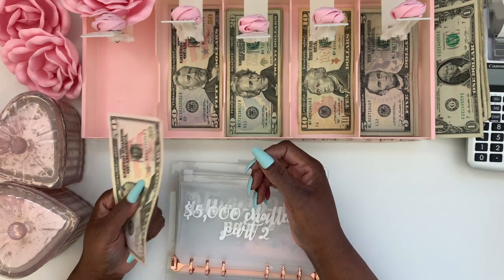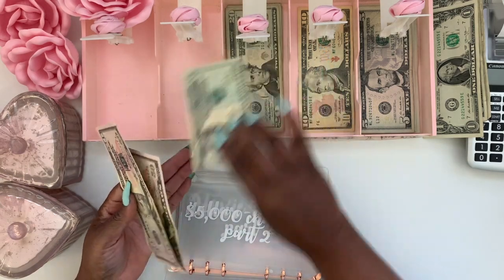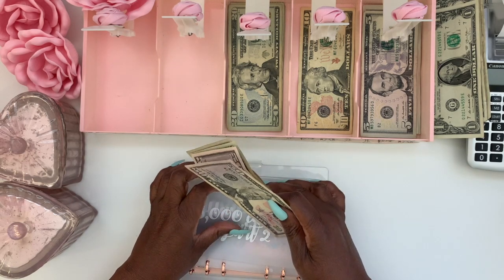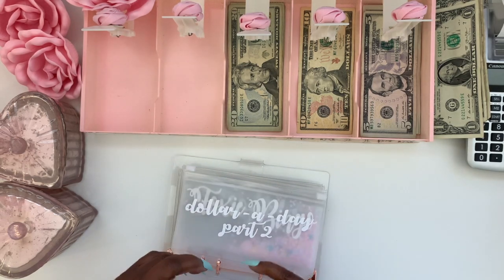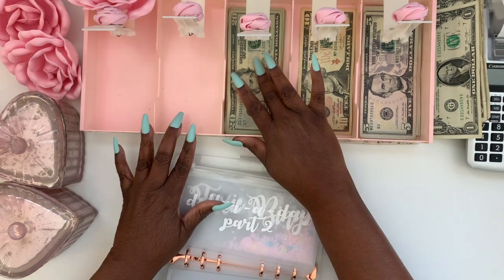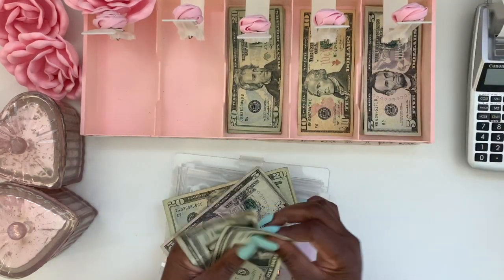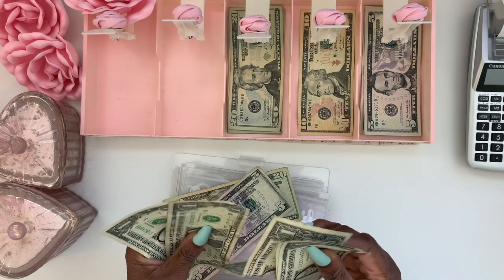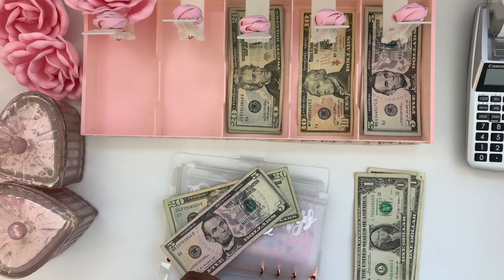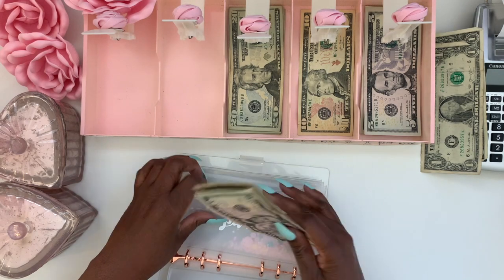So we're gonna have a 50 for week 6, and then it's 75 for week 7 of that challenge. So I'm gonna put those both in here. And then for dollar a day, you know, we have the 20, the 5, 3 ones. Missing a 1, 1, 2, 3. Uh-oh, I think I'm missing a 1. Okay, so it's 28.